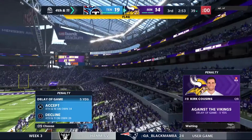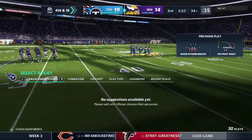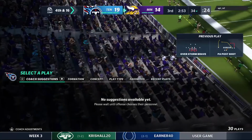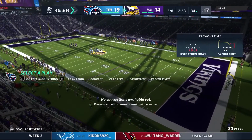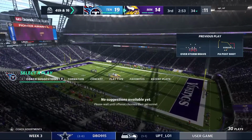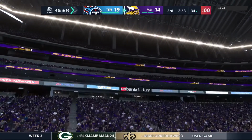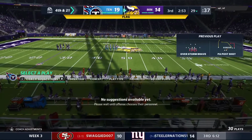And now the punt team couldn't get ready in time, and this is going to be a delay. That's going to set them back 5 yards. And that'll be accepted, of course, and that moves them back 5.